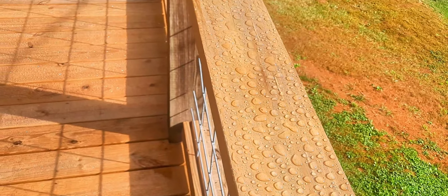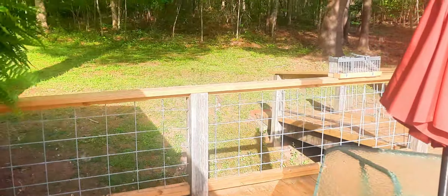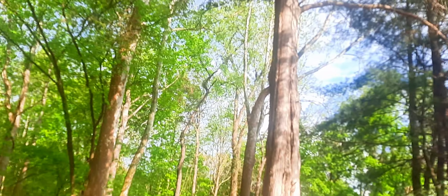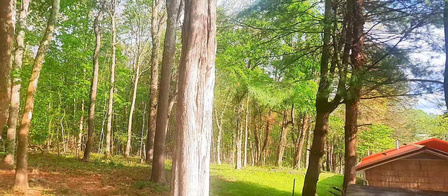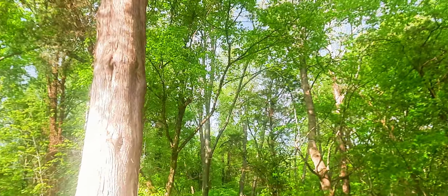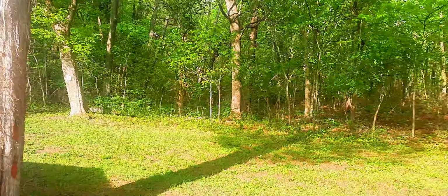We just had a lovely, lovely rain shower. Can you see water on our deck? It's just so pretty and green. The trees are almost filled in. You can still hear some rain falling inside the forest.